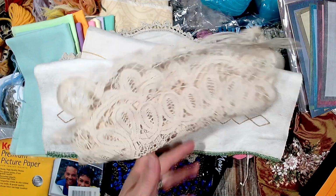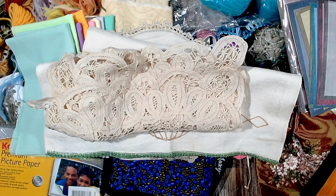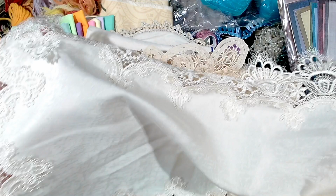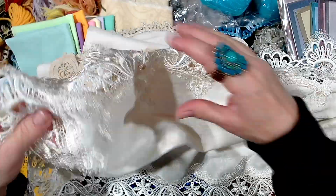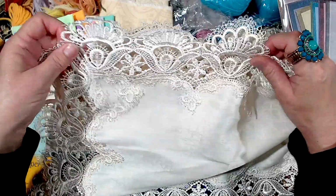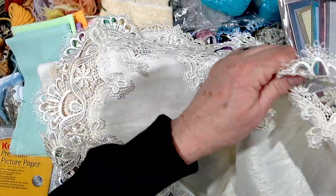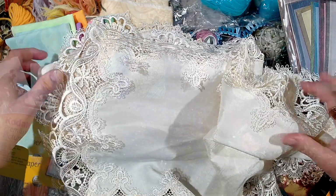50 cents, my goodness. And then there was this table runner as well, which I'm going to pull apart. It's got gorgeous, gorgeous lace on it that will be easy to take off and use. Absolutely beautiful lace on it. So that's a nice big long table runner, that one.